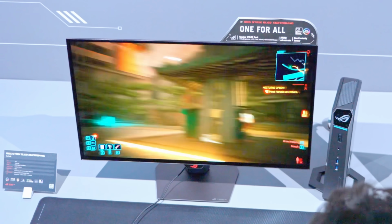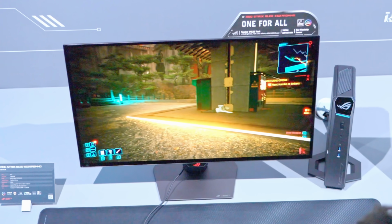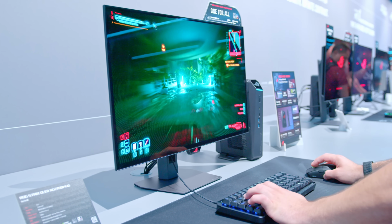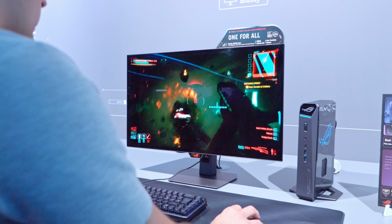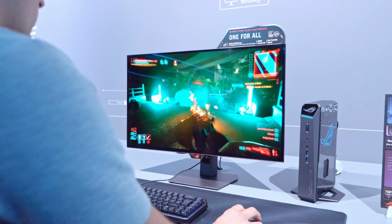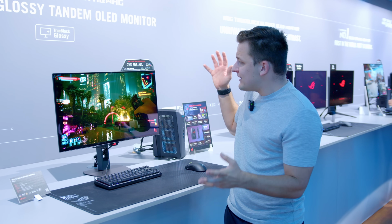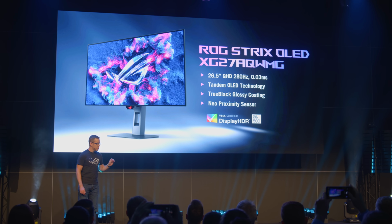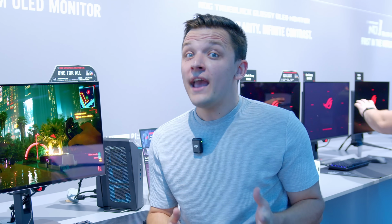It still gives you that true black glossy coating that looks absolutely fantastic in the same 27-inch form factor with the same 2560 by 1440 resolution and a high 280 Hz refresh rate and super low 0.03 millisecond response time. I've had a bit of a play on this and it looks really quite fantastic. And for most people, if you want a high-end 27-inch monitor, it's probably all you're ever going to need.